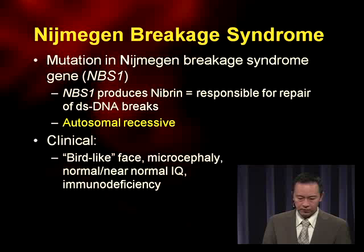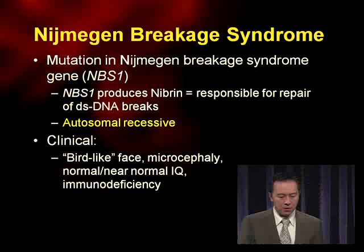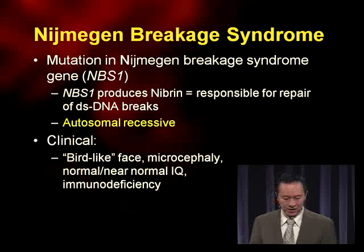Nijmegen breakage syndrome, this is caused by a defect in the NBS1 gene, which produces nibrin. And again, it's also responsible for repair of DNA breaks. It's also autosomal recessive. Clinically, they sort of have this bird-like facies, microcephaly, sort of a mild mental retardation, and also immunodeficiency.